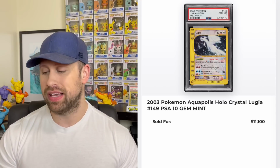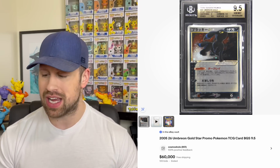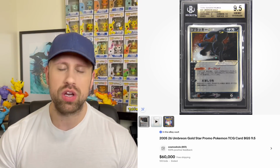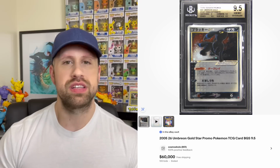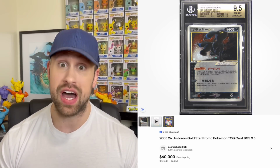We also saw the Crystal Lugia come by again in PSA 10 that sold for $11,100. And the auction of the week, I gotta give to this BGS 9.5 Umbreon Gold Star promo card. This is the 70,000 point promo card that sold for an even $60,000.